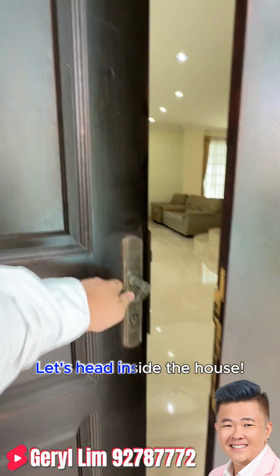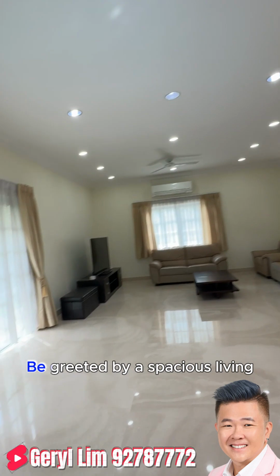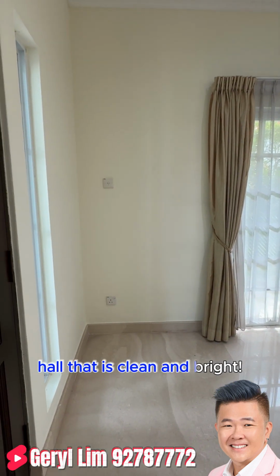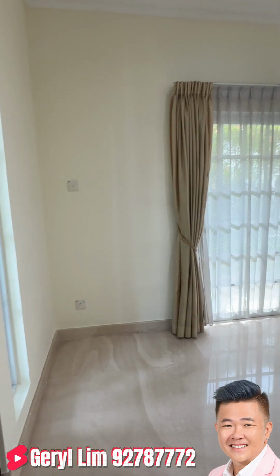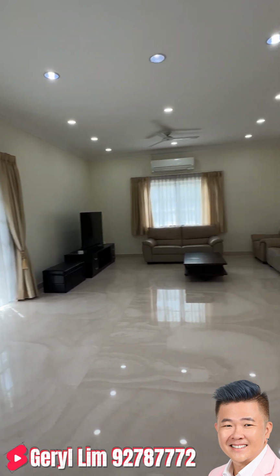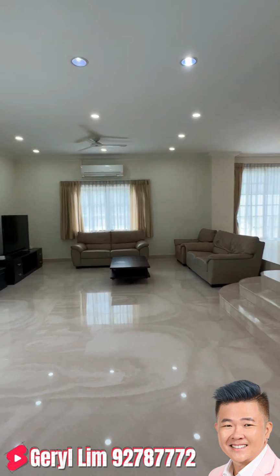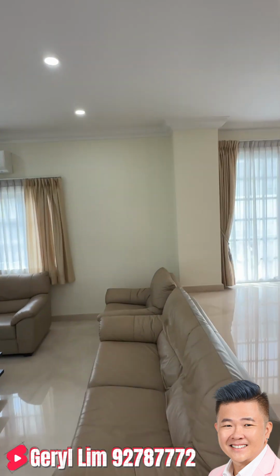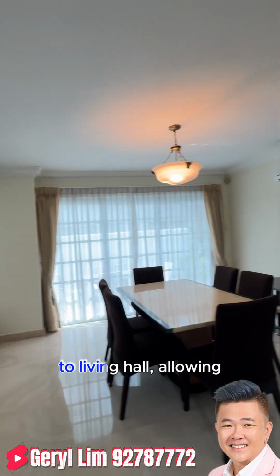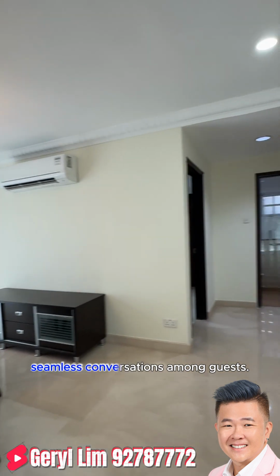Let's head inside the house. Be greeted by a spacious living hall, all clean and bright. Elevated dining hall, connected to the living hall, allowing seamless conversations among guests.